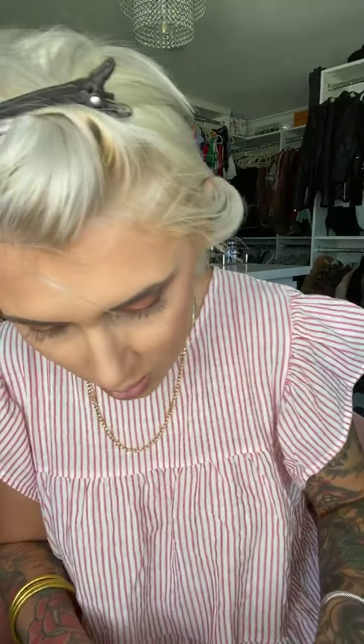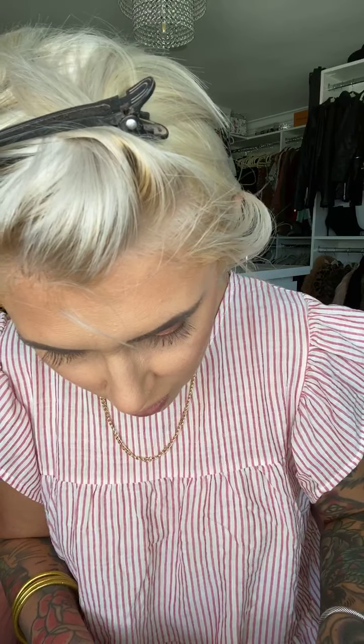Okay, now we're styling. Let's see, which one do I want to use? Okay, so these magnetic lashes came from Amazon. Don't want to use those ones. I want to use these ones. These ones are fun. And it came like this, in this pack. Message me for the link to these.